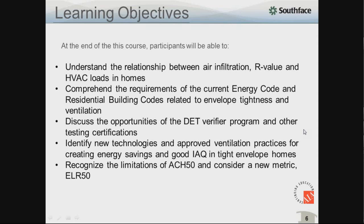Right. And it's a great way to help introduce the code into places that maybe don't have a huge array of HERS raters or BPI performers.